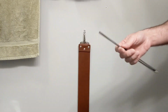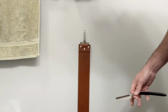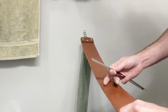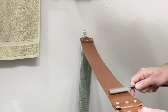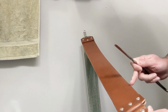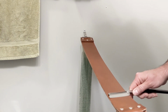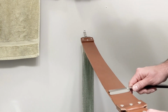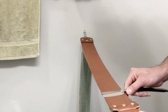Most guys will say 30 to 50 laps on the leather. I'm a maniac. Like I said, I like to do mainly my work on the leather here. So I do probably 75. I'm just gonna start. I like to start up out here. I did nick it here, actually, as you can see. Kind of really made me mad. I was stropping a razor I sold to somebody and I made a mistake. So you lay it down, it's up, rotate, back, rotate.